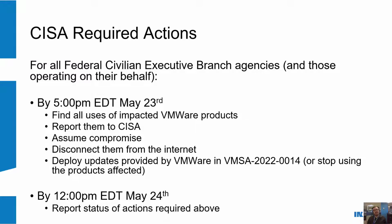They have to assume that they're compromised, which is always a good thing to do anyway if you're dealing with a new cyber vulnerability. Function as though you're assuming you're compromised so that you get things fixed up and protected as quickly as possible. They're supposed to disconnect these machines from the internet, which is going to be a major workflow disruption for a lot of people, especially automation devices getting disconnected from the internet, right? But it is what it is. You do what you have to do. And then the last thing is deploy the updates provided by VMware.